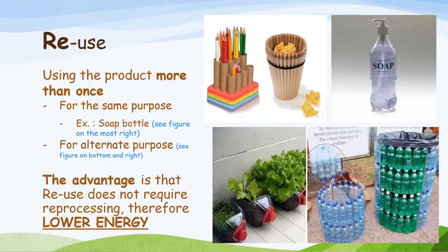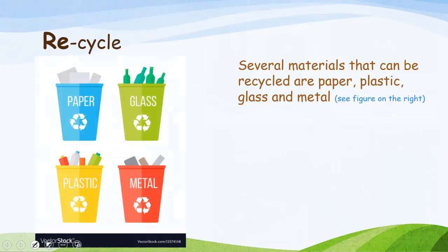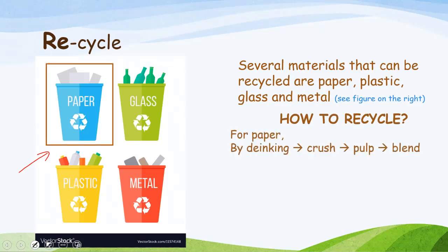Then the third R stands for recycle, which is a process where waste material is reformed into a new or similar product. Several materials that can be recycled can be seen in this figure: paper, glass, plastic, and metal. So the question is how to recycle paper.